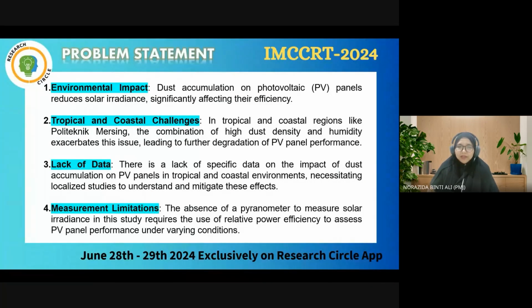This is our problem statement. The main issues addressed in this study are, first, the environmental impact. Dust accumulation on PV panels reduces solar irradiance and efficiency. The second one is tropical and coastal challenges. High dust density and humidity in Politeknik Mersing exacerbate the issue. The third one is lack of data. There is insufficient data on the impact of dust accumulation in tropical and coastal environments. The last one is measurement limitation. Without a pyranometer, we use relative power efficiency to assess PV panel performance.